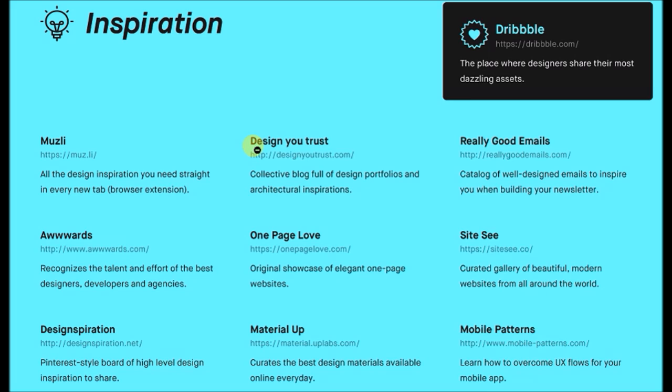Designspiration.net. You can find a similar look, but yes, it has a lot of website design inspirations. You can find a lot of designs over there which can definitely inspire you. We got material.uplabs.com. It curates the best design materials available online every day. This is really helpful and gives you a lot of inspiration for designers out there.